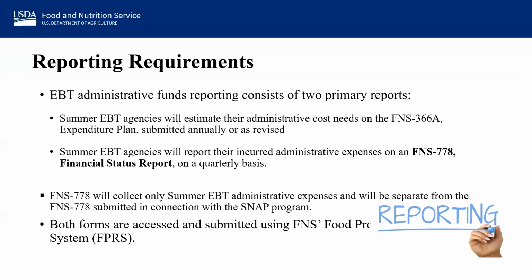This will be a program-specific report specific to summer EBT. The FNS 778 will collect only summer EBT administrative expenses and will be separate from the FNS 778 submitted in connection with the SNAP program. Again, different programs, and so this is a program-specific form to summer EBT. Both forms, both the 366A and the 778, will be submitted in FNS's food program reporting system.